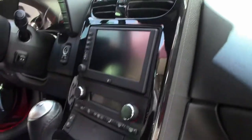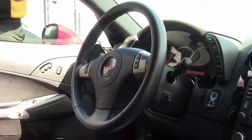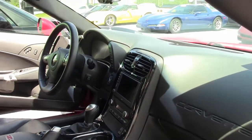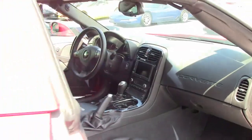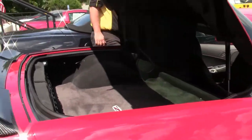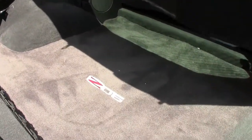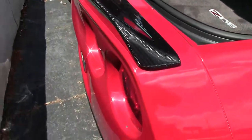This car does come as a certified car, so the best of what we can find. All Z06s of this generation were 6-speeds. And the ZR1 spoiler as well.